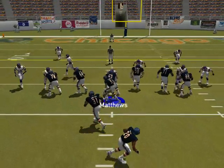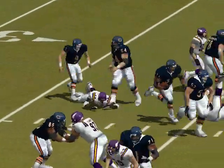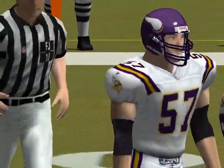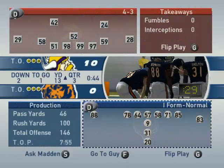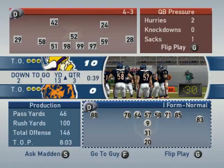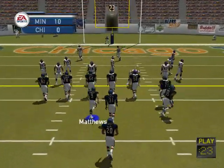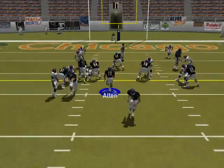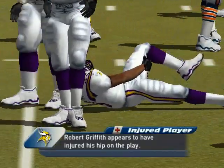Matthews gets set. Cut. He gets the carry. Nelson with the takedown at the 13. I think that play deserves another look. Ball on the 13-yard line. He gets the carry. Griffith makes the stop at the 7. Allen through the middle, and it looks like he picked up enough for the first down.